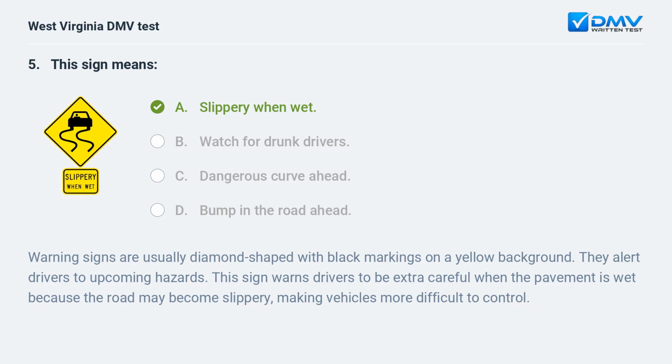Warning signs are usually diamond-shaped with black markings on a yellow background. They alert drivers to upcoming hazards. This sign warns drivers to be extra careful when the pavement is wet because the road may become slippery, making vehicles more difficult to control.